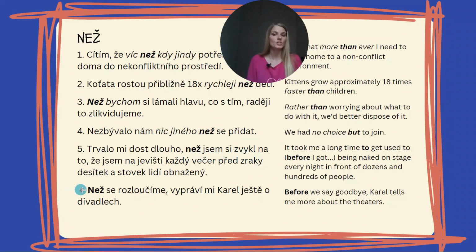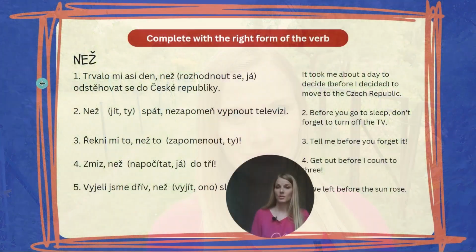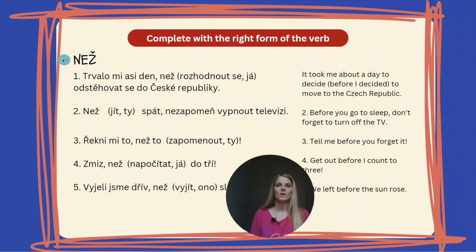6. Než se rozloučíme, vypráví mi Karel ještě o divadlech. Before we say goodbye. Before we will say goodbye. This is future tense. And let's do a little exercise. Now we are going to practice the use of než to connect two clauses where it is usually translated as before. We have the English translation here.